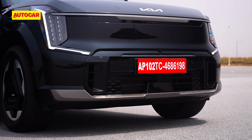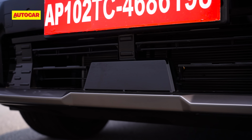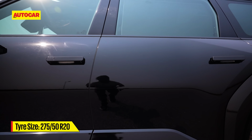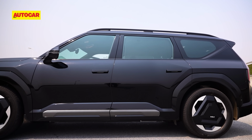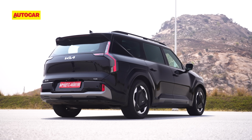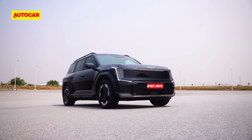Other interesting design details include these bumper flaps that automatically open to cool the battery. The 20-inch wheels are definitely eye-catching as well, and it also features flush-type door handles which, along with the clean body lines, are designed to improve aerodynamics. In fact, the EV9 has a drag coefficient of 0.28, impressive for such a large SUV.